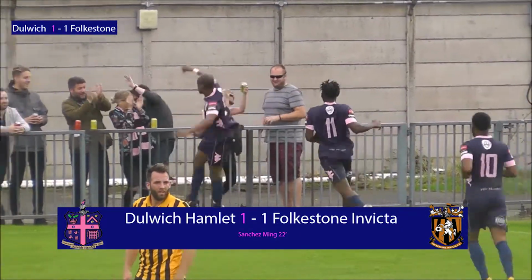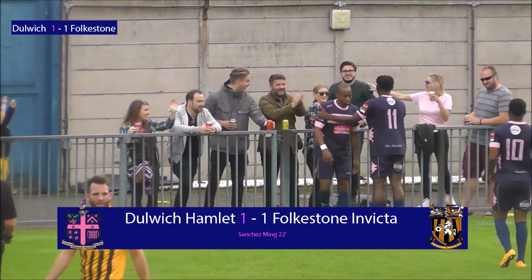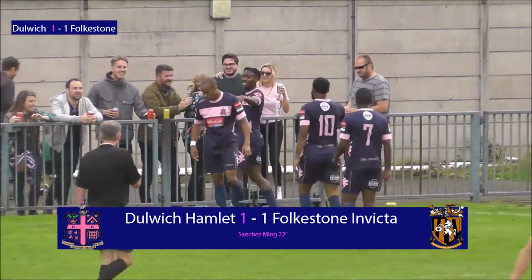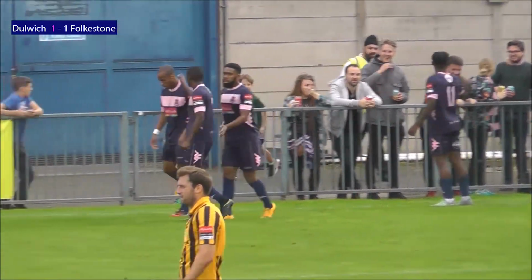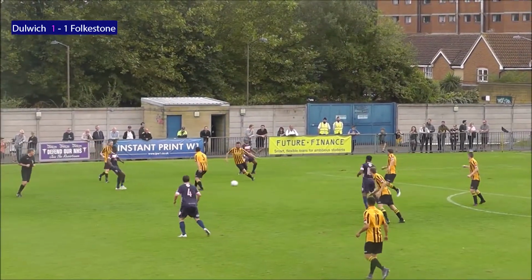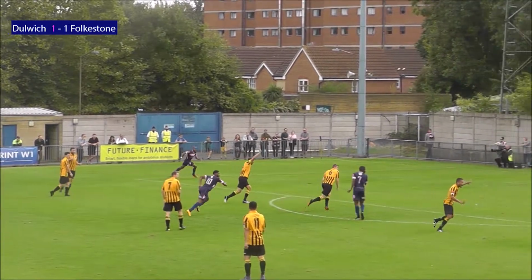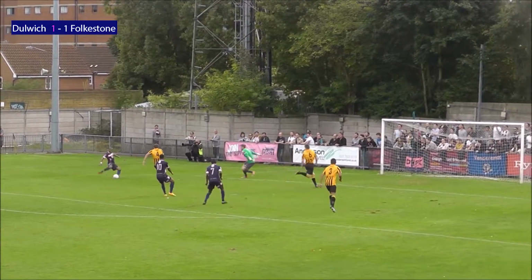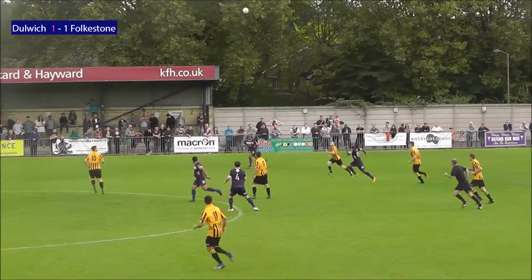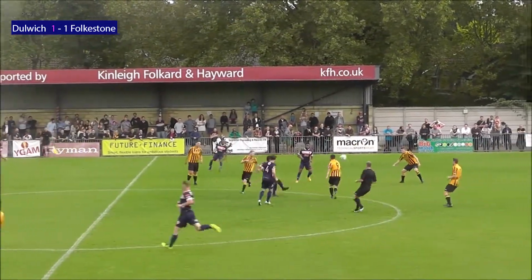His first goal since rejoining the club. He's kicked the corner flag out of the ground in celebration. I'm sure that earned him a booking. He started the move, he's finished it. Playing in the left back role today. Lovely finish, very composed from Sanchez Ming. Rolled it past Roberts, and Dulwich draw level. By James against Draycott. James again.